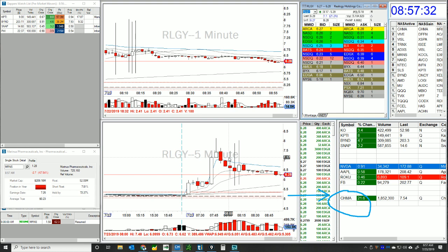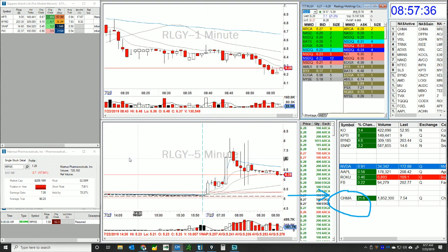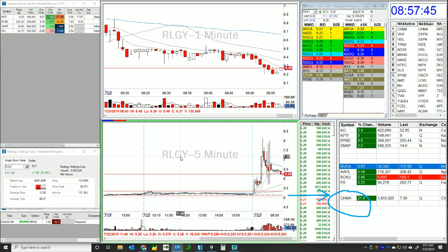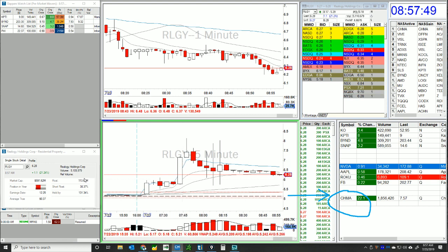RLGY, what we have going on here. It's got some volume, definitely trading with some big volume here. 5.1 million shares traded so far. What is the float on this one? We're looking at 111 million shares float, so it's not a low float, although it's trading like one. This doesn't look clean for a stock with 111 million shares float.